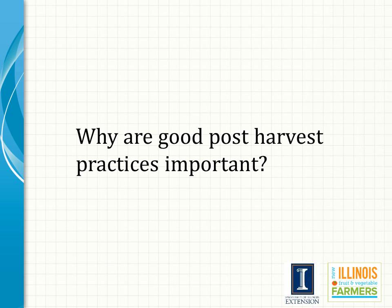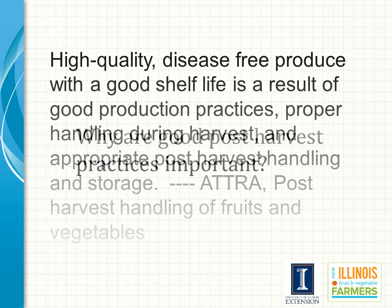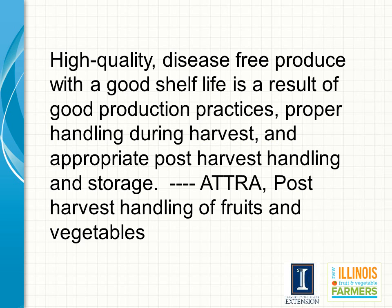Why are good post-harvest practices important? High-quality, disease-free produce with a good shelf life is a result of good production practices, proper handling during harvest, and appropriate post-harvest handling and storage.